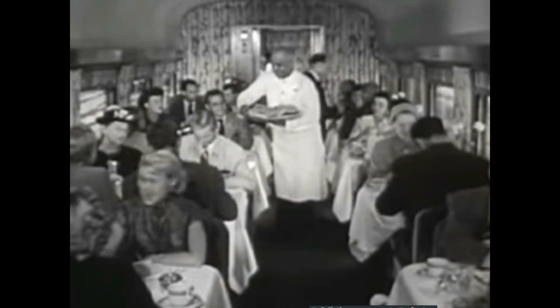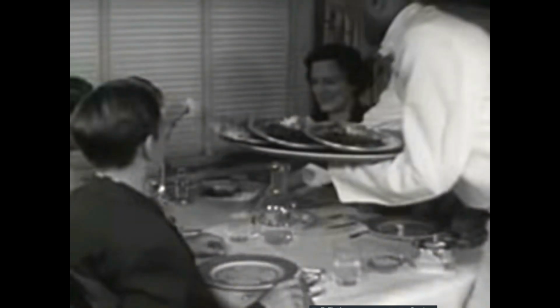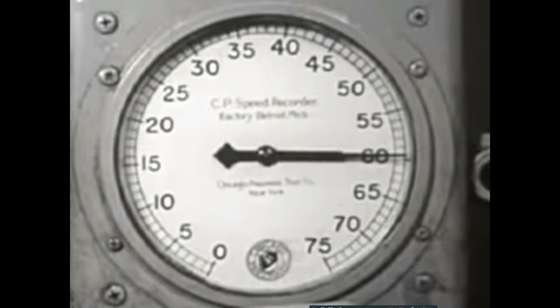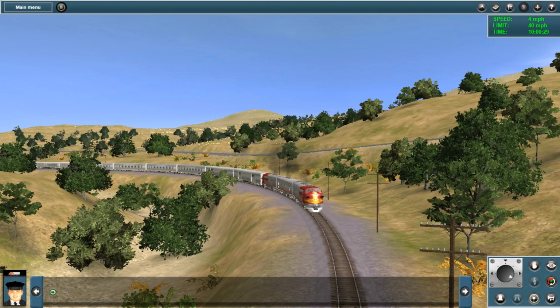Already the evening meals are being served. While the train speeds into the dusk, the porter prepares beds for his passengers. The shadows grow longer, and the countryside darkens. Guided by signposts and signals which tell the engineer the safe speed at which he may travel, the train speeds toward the sunset. One by one, the lights go out, and the passengers go to sleep.